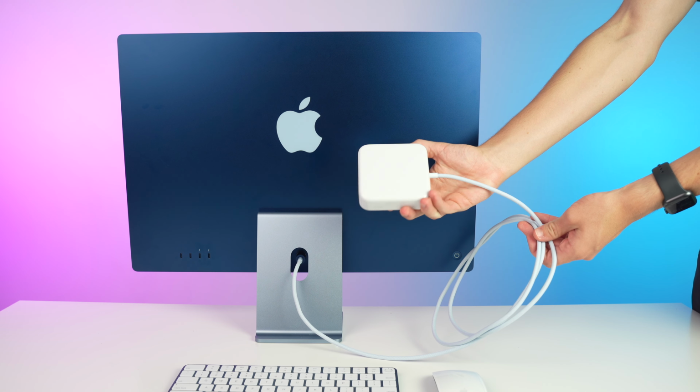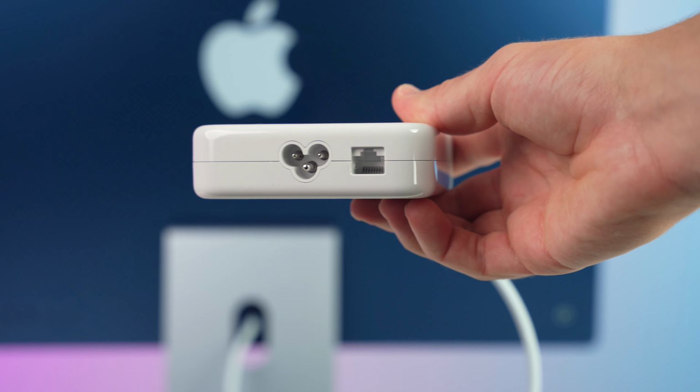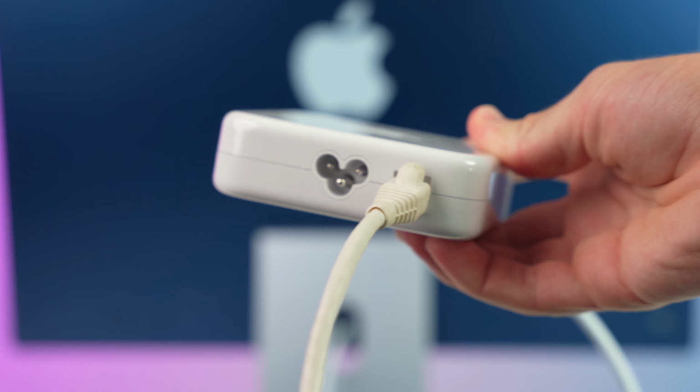The power cable is attached to the external power supply, and if you purchase the upgraded model of the iMac, you'll get an Ethernet port included in the power supply, which is a nice touch that helps with cable management if you're planning on using a wired internet connection.